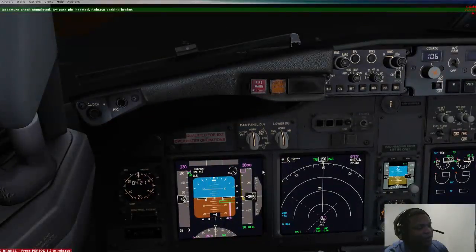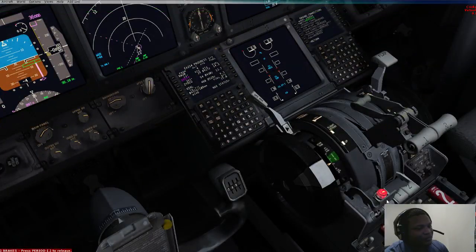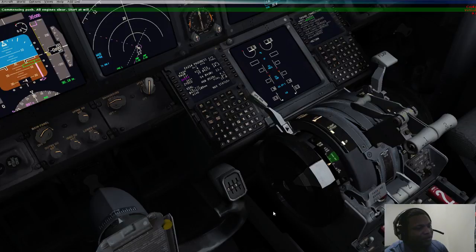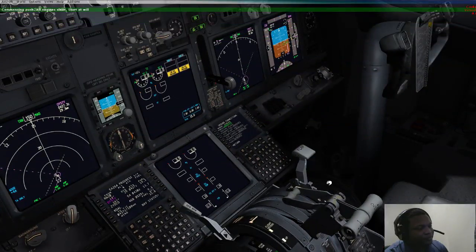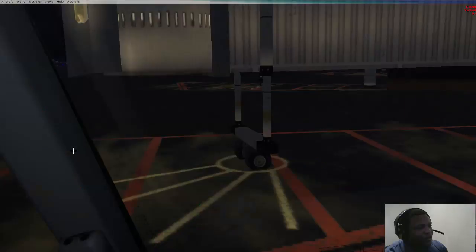Departure check completed. Light has been inserted. Release parking brakes. Alright, parking brakes released. Commencing push. All engines clear. Start that wheel.